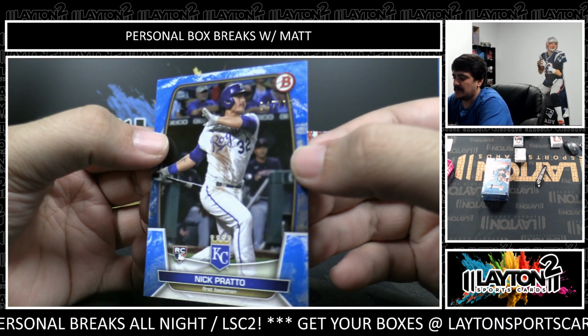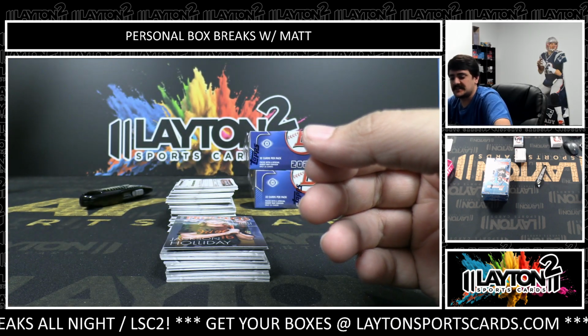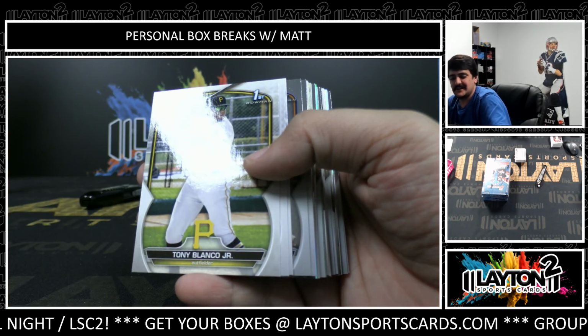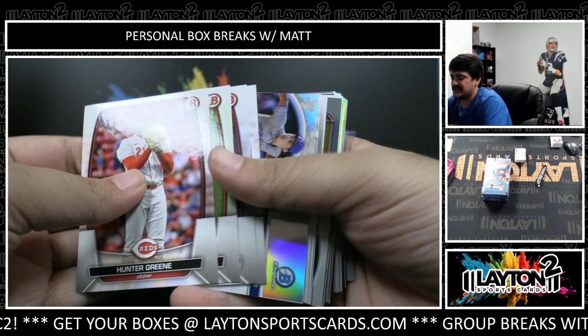Turned around there. Blue pattern paper, number to 125. That's going to be rookie Nick Prado. Nick Prado. I'm down, Sab. I'll pull a little super out of, let's see, an Ellie super. It's probably pulled, but we're getting some Ellie next here for Jeffrey, the 22 Bowman coming up right here after this box.